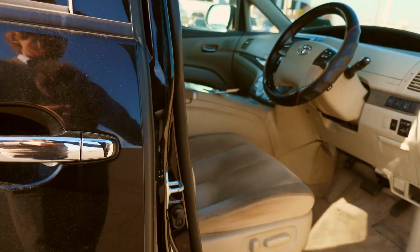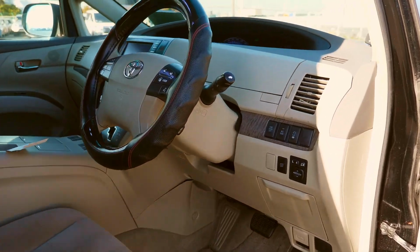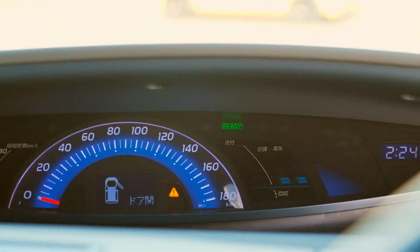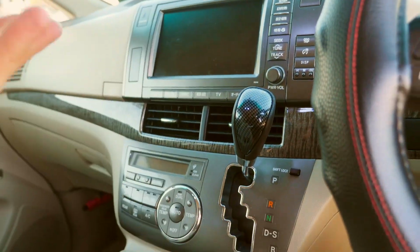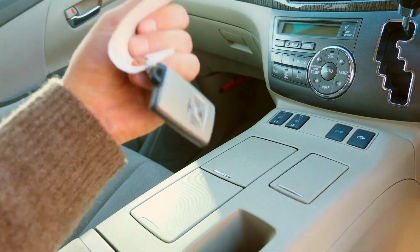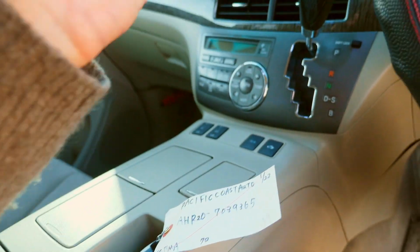And yeah, take a look at the condition. Overall, pretty good. It's not perfect. It's got some things here and there. Switch the engine off. We're actually on right now. You can see it says ready right there. Turn it off. It was just in electric vehicle mode at that moment. Keyless entry here, you just need the key in your pocket and you can go.